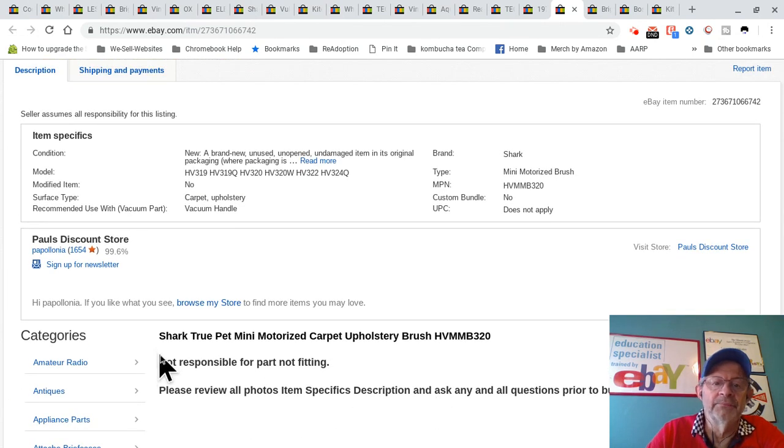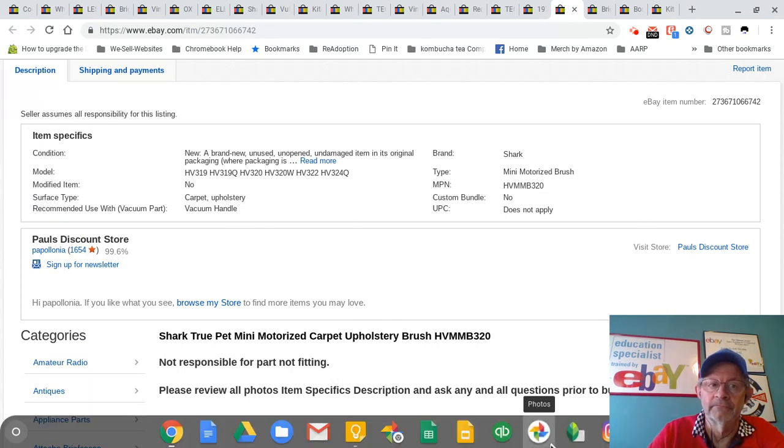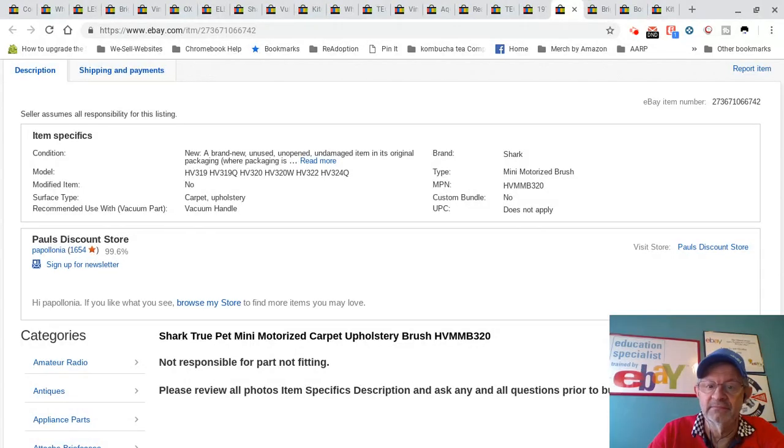I always make sure I put this in, you're not responsible for part not fitting, because I'm not. That's your responsibility to make sure this part fits. And if it doesn't fit, or if you have questions, please contact me. And rarely do people contact me, but then again, to be quite honest with you, I get very, very little returns. Knock on wood.